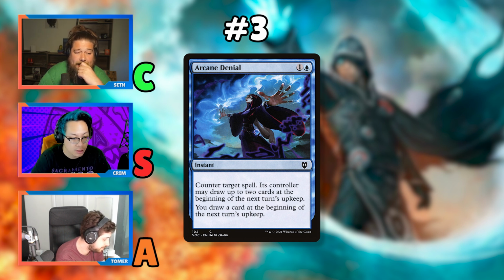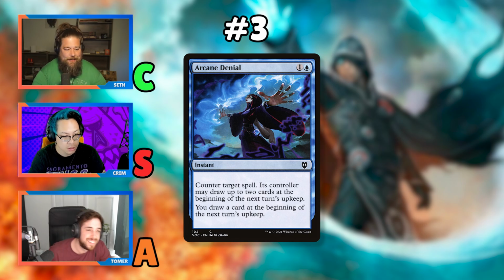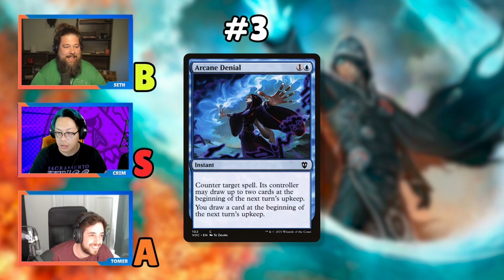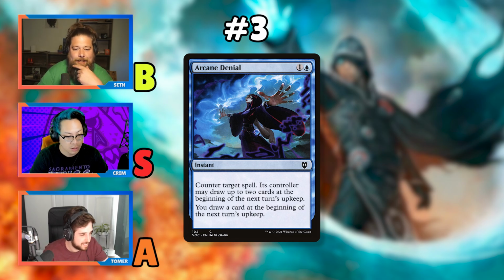Okay, I can get behind C being too low of a grade. I can bump it up to a B. I'll go that far. And Tomer's argument, the math on that argument, does make sense to me. So I can definitely see what you're saying there. I still don't like that you end up benefiting the person you're countering, though.